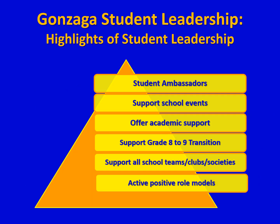The Gonzaga Student Leadership Program provides our students with the opportunities to be positive student ambassadors to all of our students, families, and the entire Gonzaga staff. They gain valuable experience through planning and implementing events. They can hone their interpersonal skills through their role as a peer tutor, and can define what it takes to be a positive role model when they support the Gonzaga transition events and all of Gonzaga's clubs and teams.